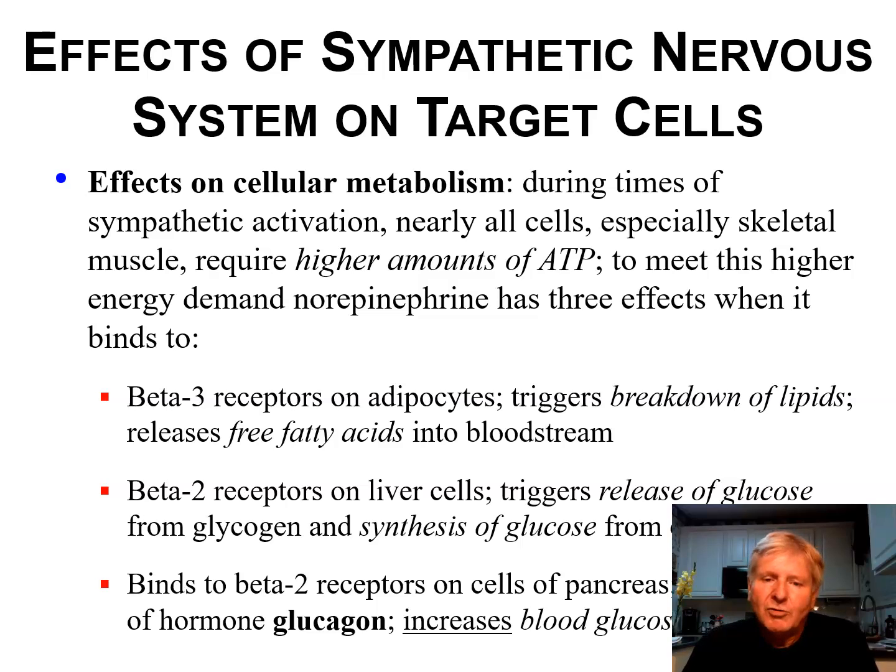Beta-2 receptors act on the liver, the hepatocytes, and that triggers the release of glucose from the stored glycogen in the liver, as well as synthesis of new glucose from non-carbohydrate sources. Okay, and that's called gluconeogenesis. And it also binds to the beta-2 receptors on the pancreas, and that triggers the release of a hormone called glucagon, which does the opposite of insulin. It increases your blood sugar.